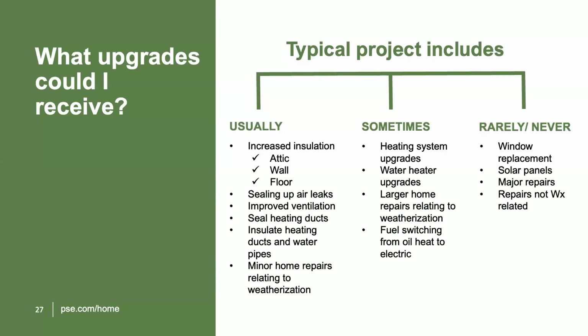Thanks, Zach. Yeah, so what upgrades could you receive from weatherization? So typically the project includes things like, Sandy, I don't know if you're back, you're on mute, but I'm back. There we go. Sorry, everybody. I'm not sure what happened. So, Zach, I see you picked up the presentation. Where did you leave off? I just got to where they could typically see what upgrades could be covered. So you can resume here.